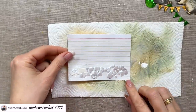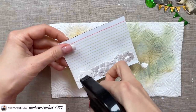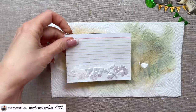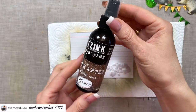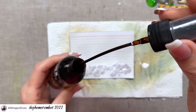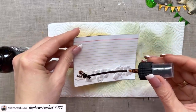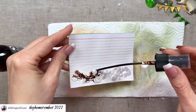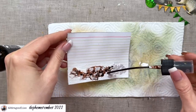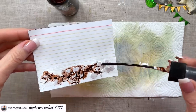And this is where I want to divert a little bit from what Louise does. So I'm going to add a bit of water on top. I'm going to use my Izink spray in coffee, but I'm not going to spray it. I'm just going to use the nozzle here and hope that this will run in between the cracks. I think adding the water first was very important because otherwise I don't think it would spread as well.